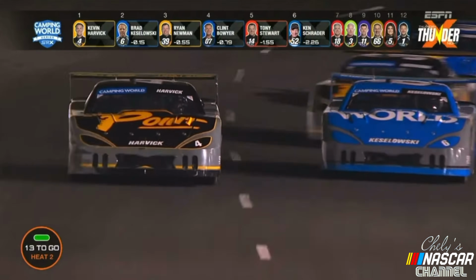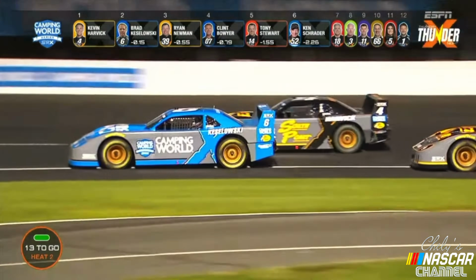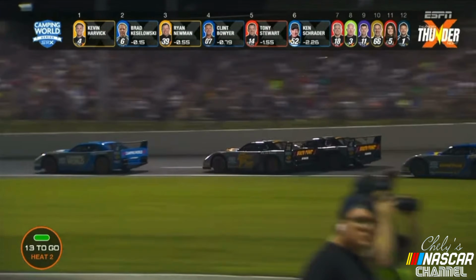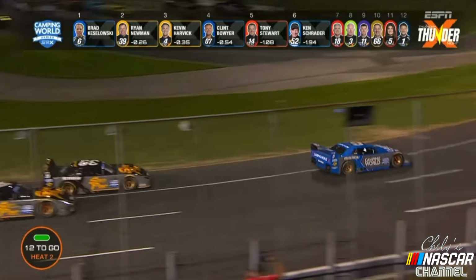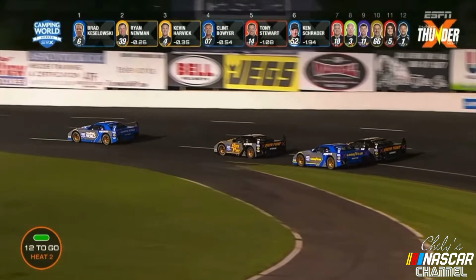Hard to get that drive. He said 3 reasons. I don't get to race as much as I used to. I love the whole Thursday Night Thunder ESPN angle as he goes through to the top spot. And he said, I need some more trophies too. Yeah, I get it. And he's in position to do it right now, making up for the bad heat race he had the first time. Now he's in the lead of the second one.